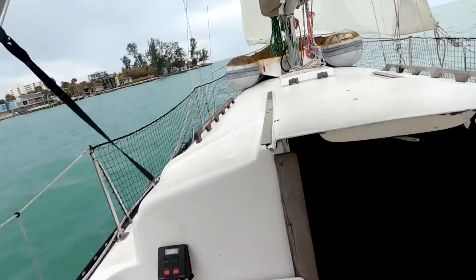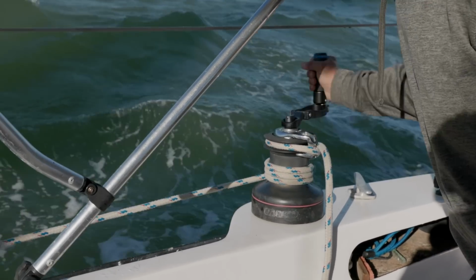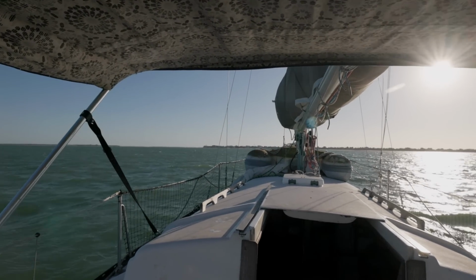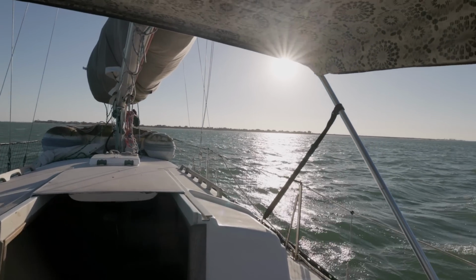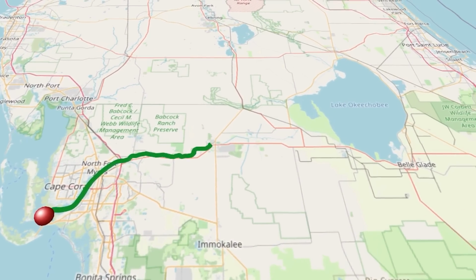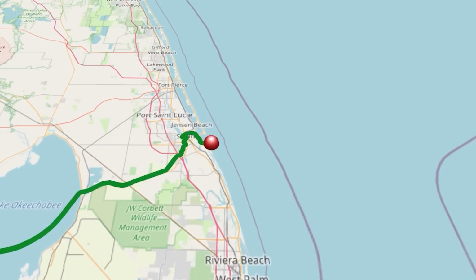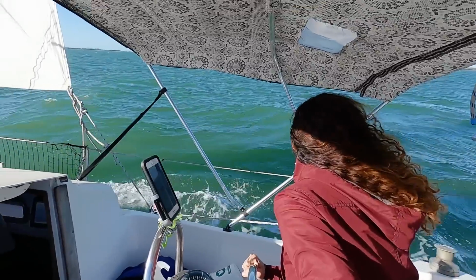We don't typically put ourselves into situations that require us to rely on the electric motor, but this time is a little different. We're going to attempt to navigate the Okeechobee Waterway. If you guys didn't know, there's a waterway that cuts through Florida. We can get from the Gulf all the way over to the Atlantic without having to go down and around the Keys and then back up, which is going to save us days of travel.